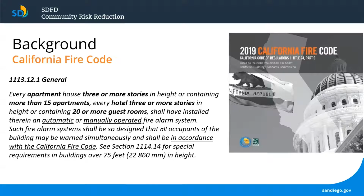But just to start, where this came from, and as Chief mentioned, this comes from Chapter 11 of the California Fire Code, which basically has all the requirements for existing buildings. So what it's saying here, Chapter 11, Section 1113.12.1, is that every apartment house 3 or more stories in height or containing more than 15 apartments, and every hotel 3 or more stories in height or containing 20 or more guest rooms shall have installed therein an automatic or manually operated fire alarm system. I won't read the whole thing, but it also says the system needs to be in accordance with the California Fire Code. That's basically what we're going off of. That gives us our criteria and tells us what needs to be installed.